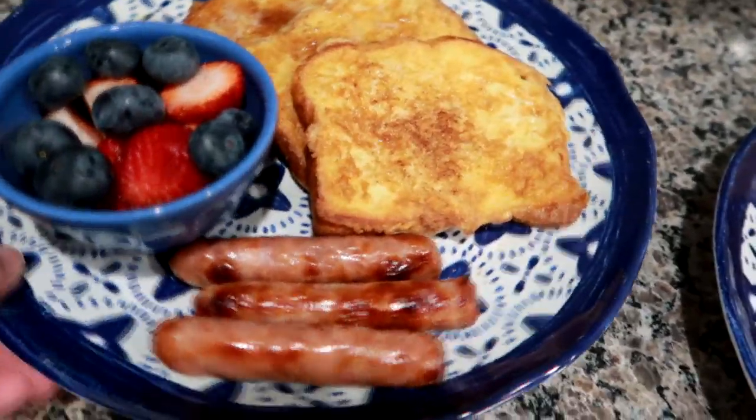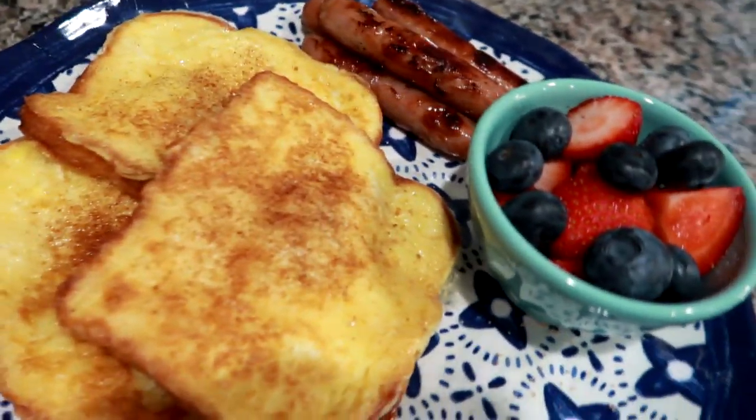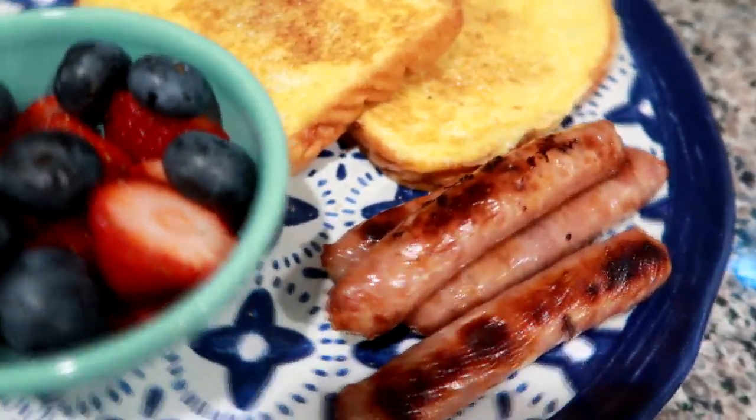The next night we had breakfast for dinner. I made French toast and pork sausage. I think it was like a maple pork sausage with a side of fresh fruit.